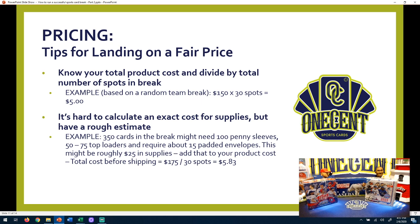there's some other costs you're going to want to keep in mind. That's just what your product costs, but there are other costs you have to account for. It's hard to calculate an exact cost for supplies, but it's good to have a rough estimate. For example, if we had 350 cards in a break, chances are you're going to need about 100 penny sleeves for some of the better cards. You'll probably end up top loading about 50 to 75 cards, and if you've got, say, 15 people that have bought into a break, you're also going to need 15 padded envelopes to ship everything out. This might roughly be about $25 in supplies, and if you add that to your product cost, you're now at $175. So for 30 spots, you are now up to $5.83.